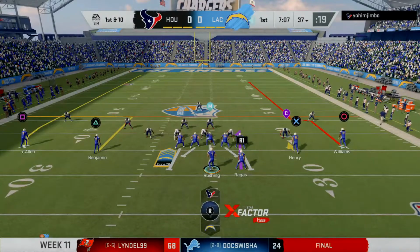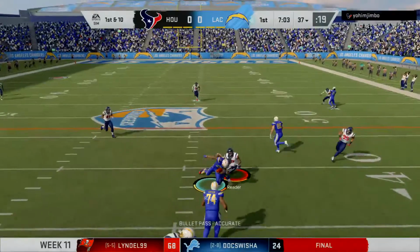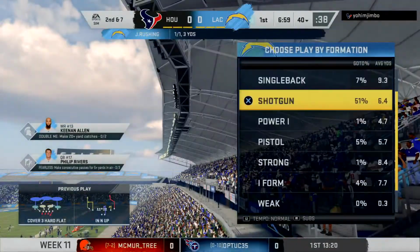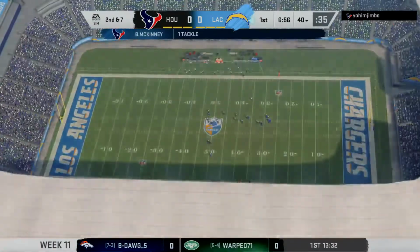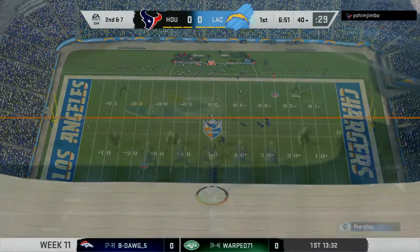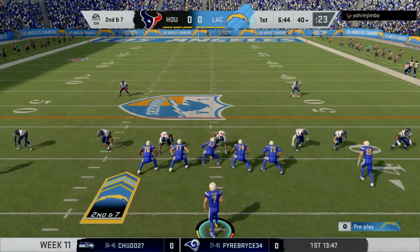Line of scrimmage, the 37 on 1st and 10. Looking to throw. Rushing. Finding his safety valve here. That's complete, and he's dropped right at the 40. Gain of 3. Brings up 2nd and 7 at the 40-yard line. That first down completion only netted him 3.